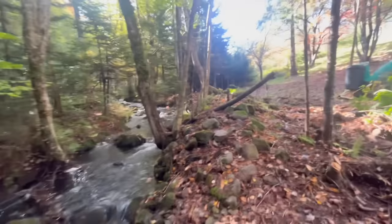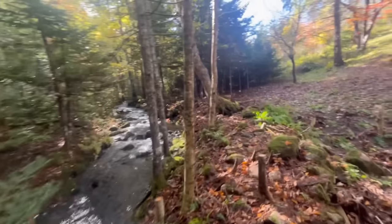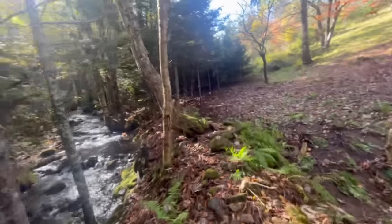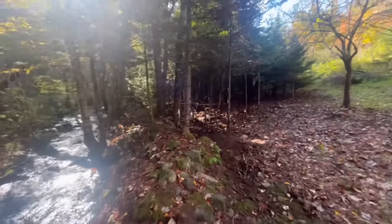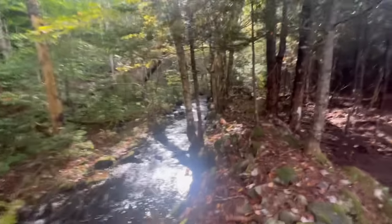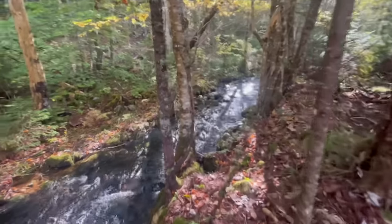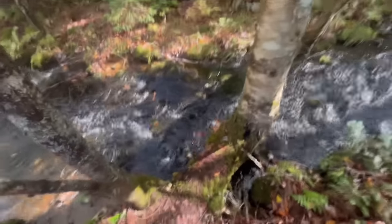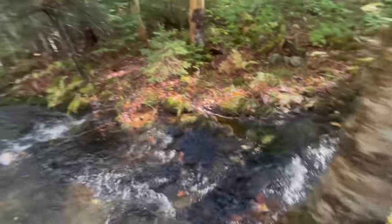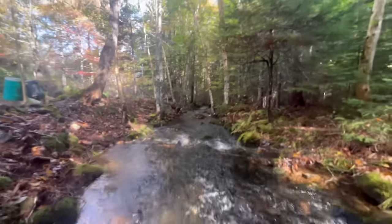And I also found my new favorite seat. It's better than the porch. It's better than the roof. It's absolutely beautiful. I'm going to take you with me here. Bear with me. So this little seat comes over top of the creek.